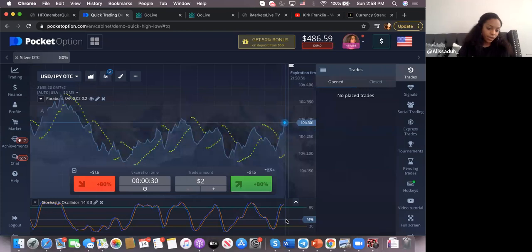So you enter on the second or wait for the third SAR? I do the second SAR, double confirmation. Now, if the second SAR forms sideways, I'm not going to enter simply because that's consolidation. I wanted to have some type of direction.